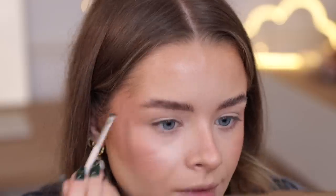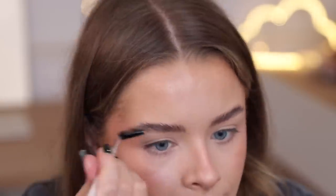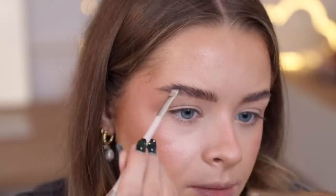Let's now just go over them a little bit with the pomade. Looks quite pigmented. What I'm gonna do actually is sort of dab off the excess on my hand, just run some through my brows. It would definitely be a good idea to do the brow soap before your foundation so that it doesn't sort of mess it all up.